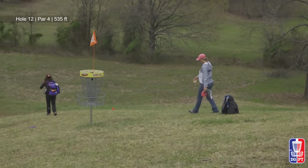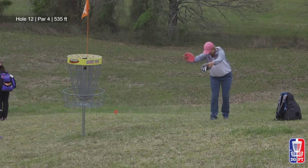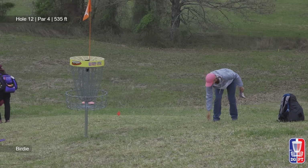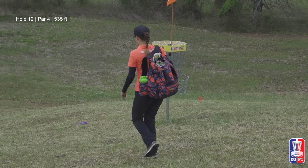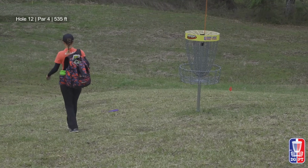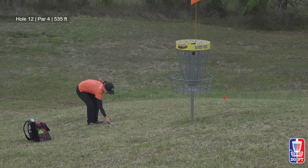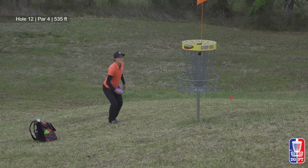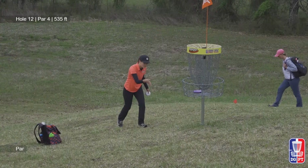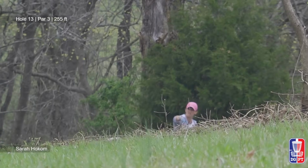I believe this is Hokom's birdie putt. And you'd be right, and she converts. Another birdie for Sarah Hokom. And Kona Panis is not stoked to be putting for par here. All right, and we're moving on. Kona at 4 down for the round. Jennifer and Sarah both at 1 under.